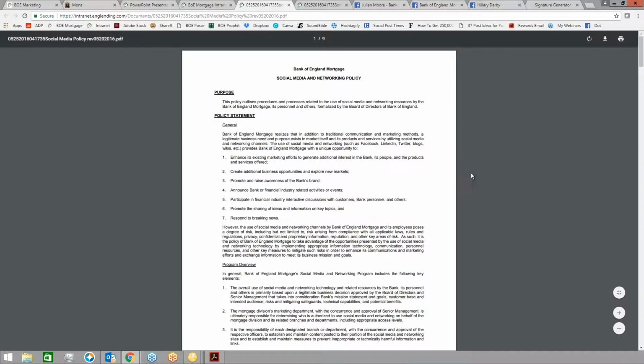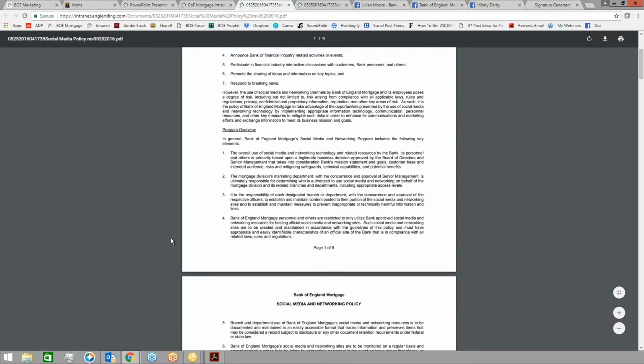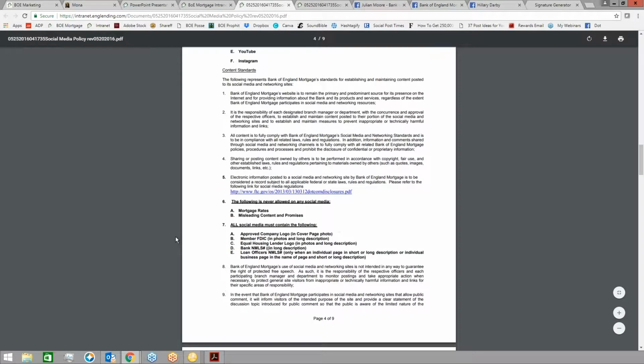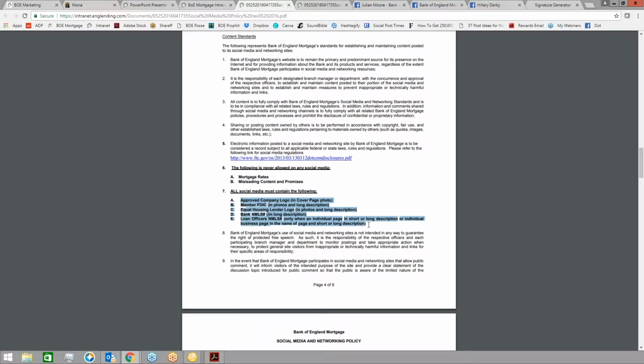It's going to just give you guys kind of the layout of what you can and can't post on social media. When you scroll down to the bottom here, it tells you what you need on each social media page, which Sally is going to go over right now, because you want to make sure all of your pages, Facebook, Instagram, Twitter, Google+, all of the above, are up to compliance. And if it's not, you might get a sweet email from Sally saying, hey, you guys need to just update this on your page to make sure it's all up to date.